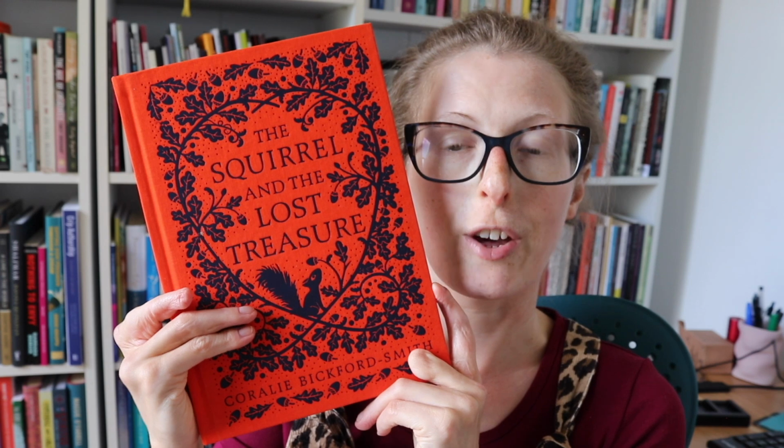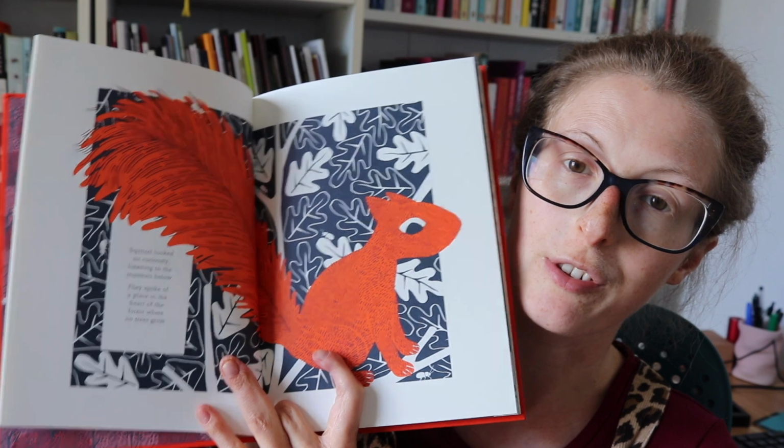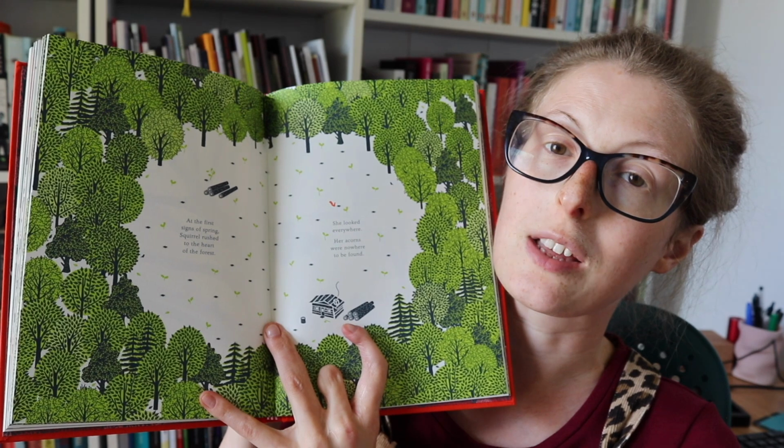and an autumnal one is The Squirrel and the Lost Treasure, which is about a squirrel who buries a nut in the wood and then struggles to find it, and then the seasons change and it realizes that maybe the seed that she has lost has grown into a tree, and perhaps that is okay.